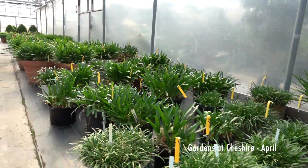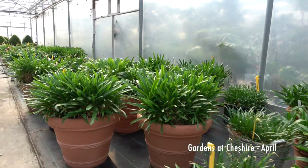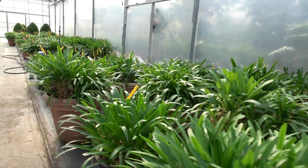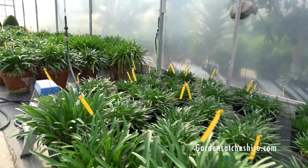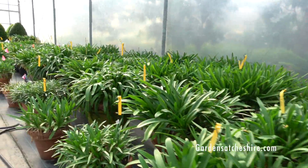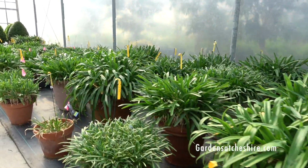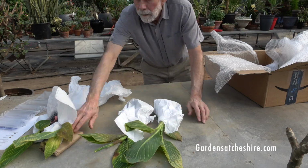Now, in one of our 3 greenhouses, we keep it on the cool side. And the reason for that is that we don't want this beautiful collection of agapanthus to get too advanced. If it was kept warmer, the flowers would already be initiated and they'd be not in tip-top condition for when they get returned to the customer.